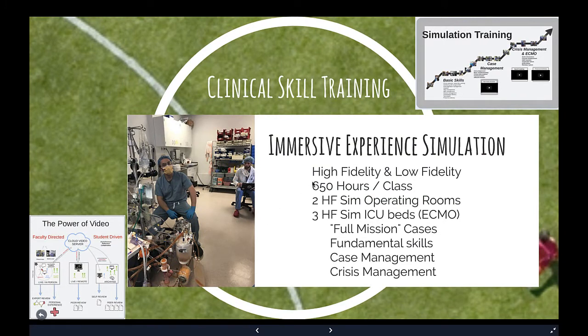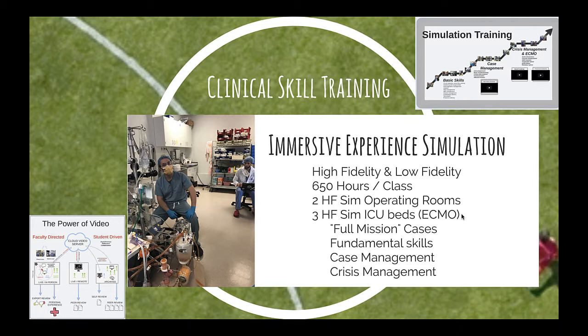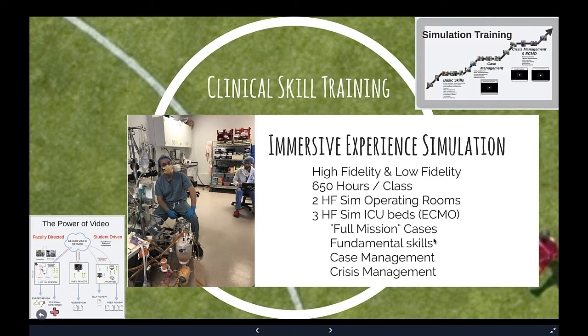In the sim lab, we do high fidelity and low fidelity simulation. We have 2 operating rooms, and we have 3 spaces that are set up as intensive care units for practicing ECMO. Not only do we practice fundamental skills in isolation, but we specialize in running full mission cases.